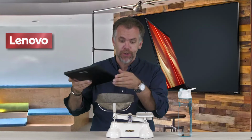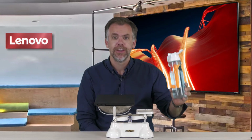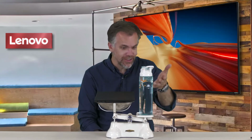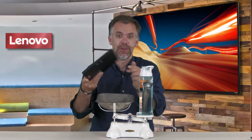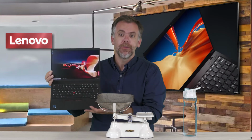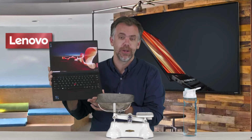But that's why I've got the scales. Just a great example here. You know, pop that on there. This is my water bottle. I think I bought this one from a supermarket, but it's a pretty common reusable water bottle size. And it's heavier than the laptop, and this is something most people carry with them on a daily basis. So, I'm barely going to notice the fact I've got my laptop with me. It really is incredible.